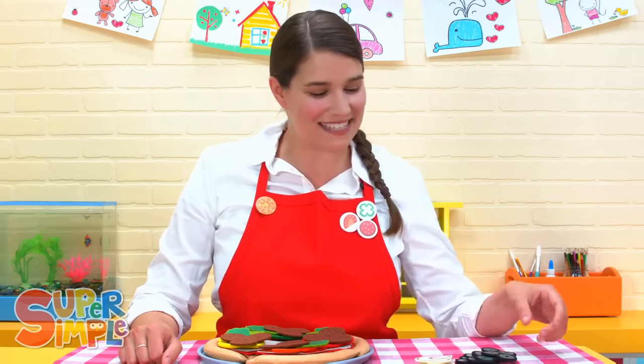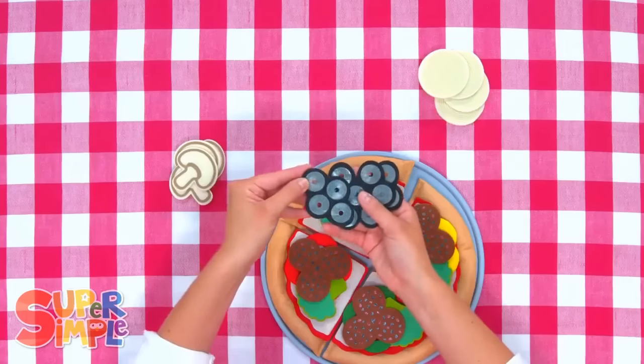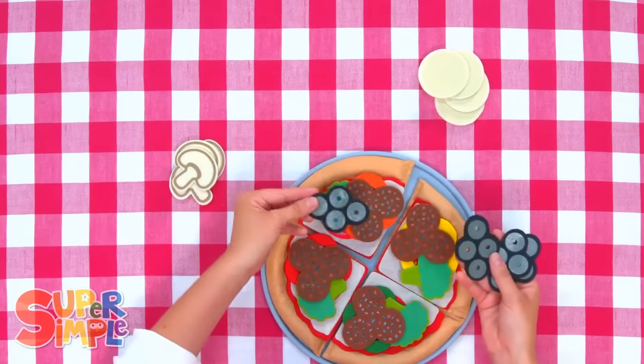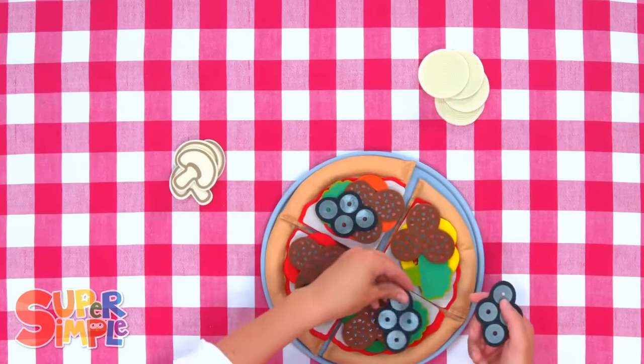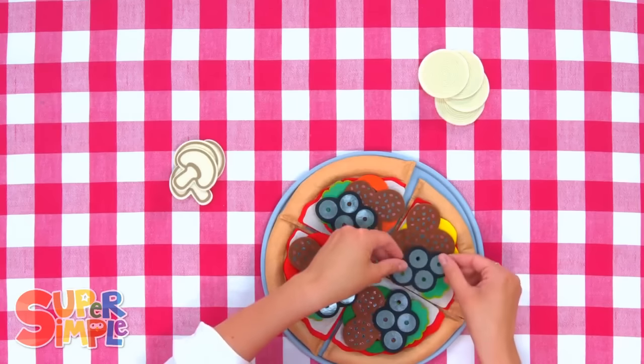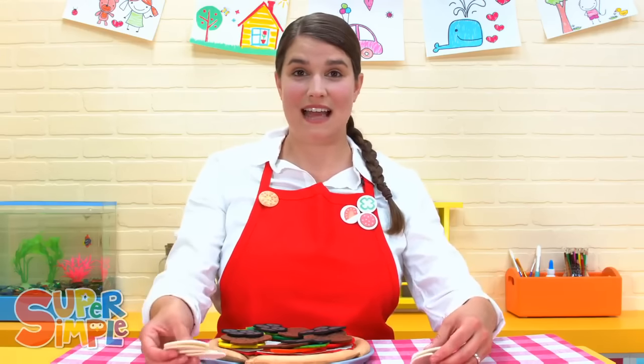Scarlett and Abigail say olives. Okay, let's get some olives. Eli says his daddy always wants olives. I like olives on pizza. It's nice and salty. Gives it a good flavor. There we go. Got our olives on our pizza. Anything else? We've got mushrooms and onions left.